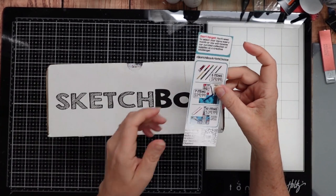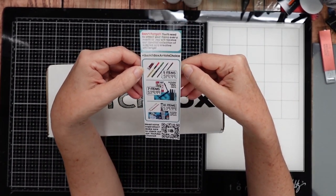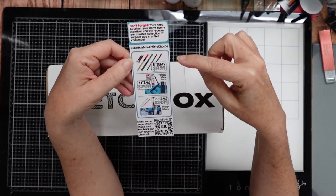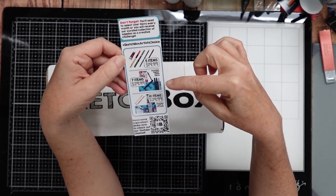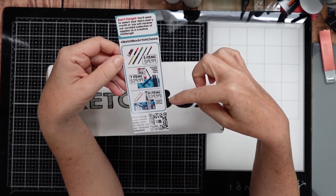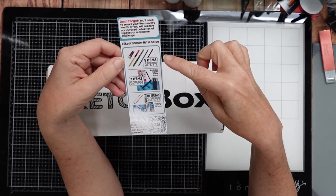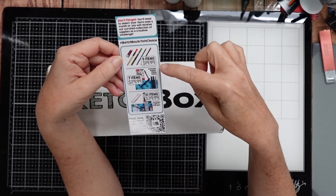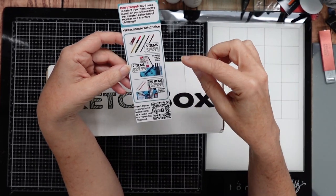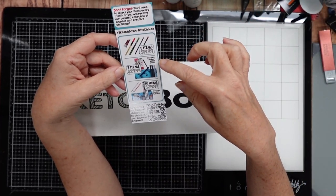But now SketchBox has something called Artist Choice. And I may be the last one to learn about this, but this is where you can actually pick the items that are sent to you. And you also have three tiers that you can choose from. So you can do five items that you pick for $19.99. And these are monthly. You can skip a month or reschedule, which I find very nice.